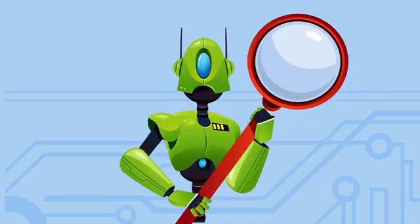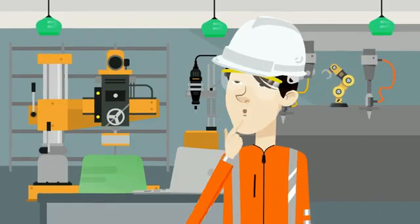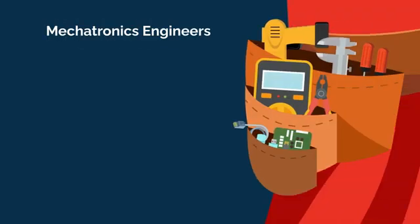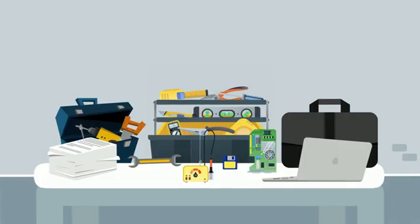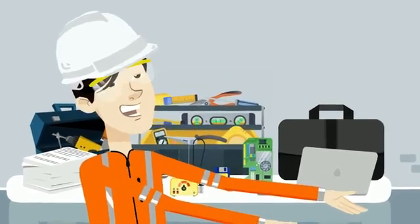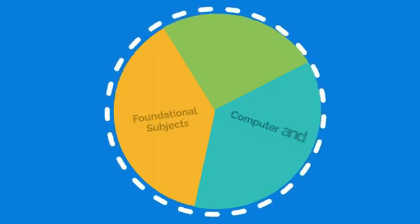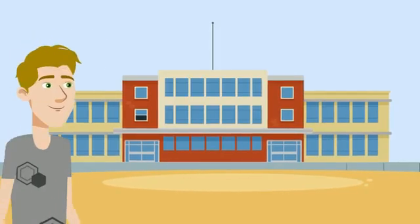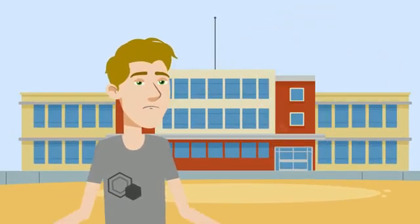But before we dive deeper into what makes the designs and practices of mechatronics engineers so impressive, we'll explore the university coursework that prepares these engineers to devise such ingenious products. As you might have guessed, mechatronics engineers are known as the engineering jack of all trades that dip into all three of the mechanical, electrical, and computer engineering toolkits. Not surprisingly, their coursework reflects this and is something of an engineering Swiss Army knife. The curriculum track can be divided into three main areas of focus: foundational subjects, computer and electronics topics, and design courses. A quick note that each university structures their curriculum a little bit differently, so don't get concerned if you don't see the exact track that your university offers. Now, let's get right into it.